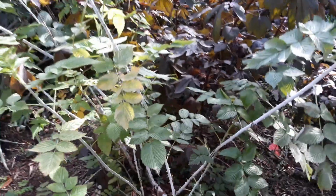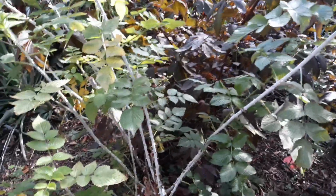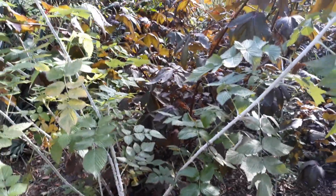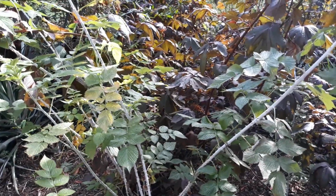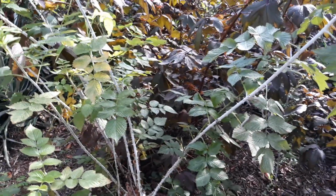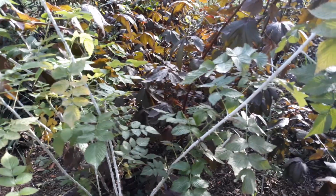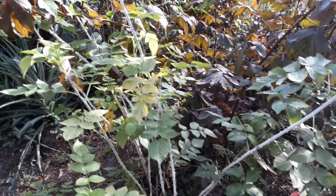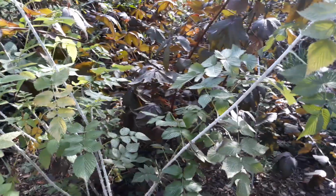Over here, this right here is a Mysore Raspberry. So I said earlier I'm in Zone 9B, so that's the subtropics. And typically in the tropics and subtropics, raspberries aren't something you're going to grow. But this is a Mysore Raspberry, which I guess is from Thailand. I planted it this year, so it has a lot of foliage. It's been doing really good. I think I got 3 of them in here.